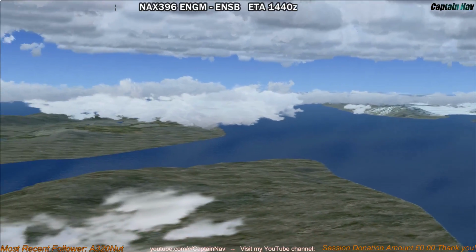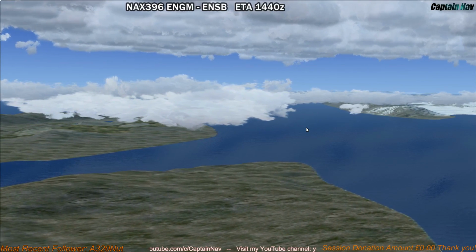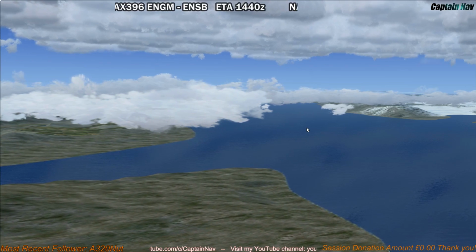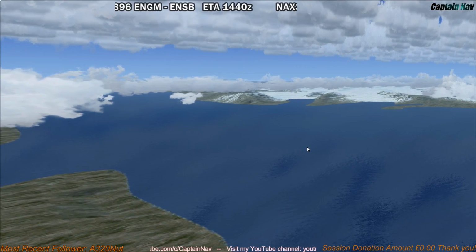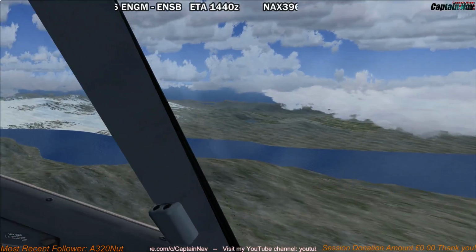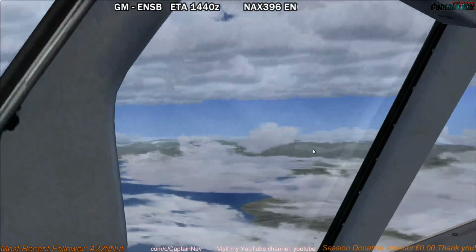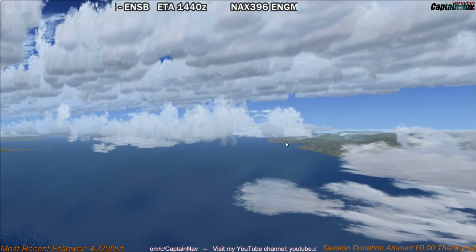Quite an interesting place. Imagine what it would be like in real life. Very, very interesting place. Very, very picturesque, I guess, is the word. See on this side as well, all those fjords. Fantastic. Have a little look on the other side as well. So yeah, as I said, the airport is somewhere along there.